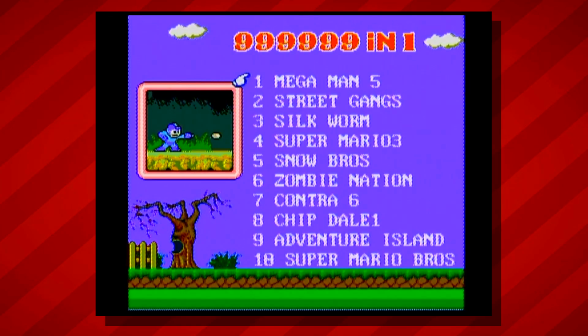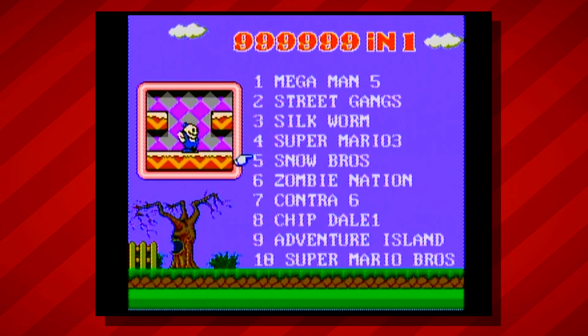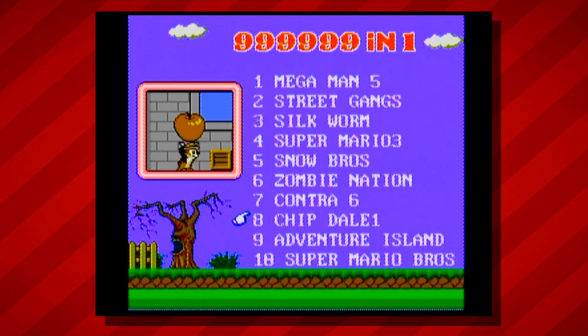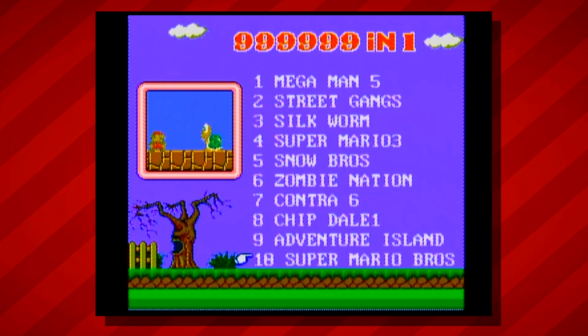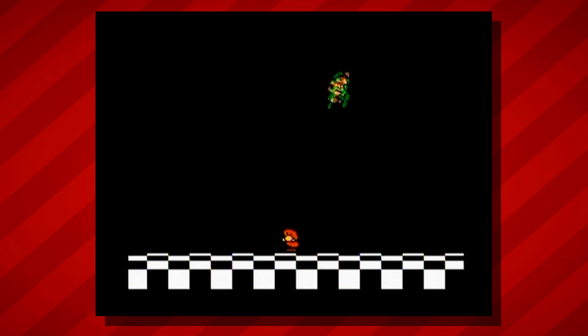Alright, so this one claims to have just under 1 million games. We'll see how accurate that one is. Okay, I'm seeing a lot more unlicensed NES ports here, like we got Mega Man 5, Street Games, which appears to be just River City Ransom, Super Mario 3, let's see, we got Chip and Dale, Adventure Island, the original Super Mario Brothers. Let's go ahead and try out Super Mario 3 just to see how well it runs.